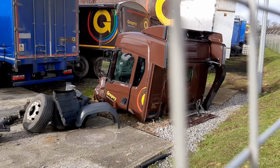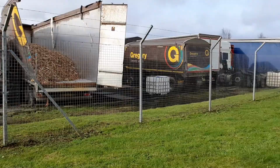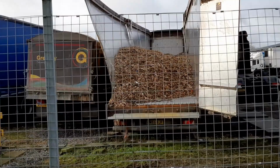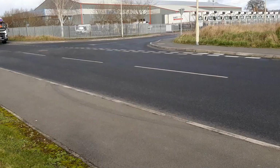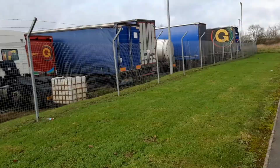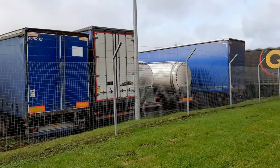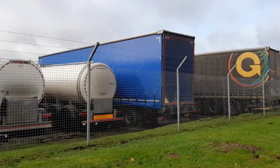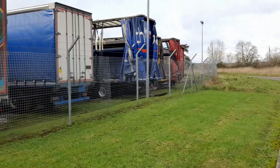I don't think that'll be going anywhere too soon. Don't think that's going anywhere too soon either. Looks like one of those moving floor things. No longer working. Well, it's all very secure. All the barbed wire over the top of the fencing. You're not getting in there in a hurry. That's all private up there, so we won't be going any further.